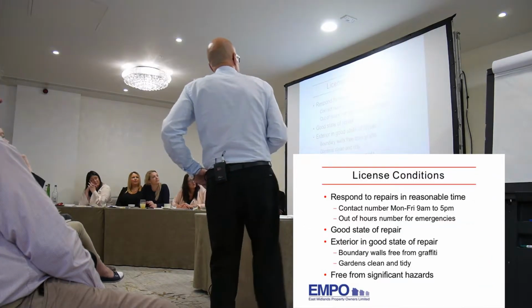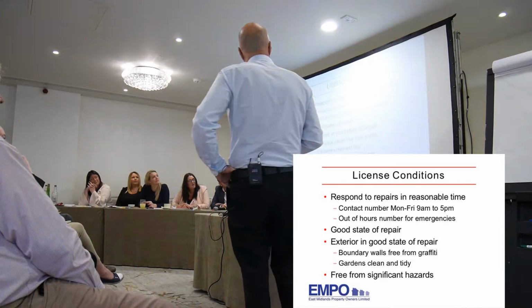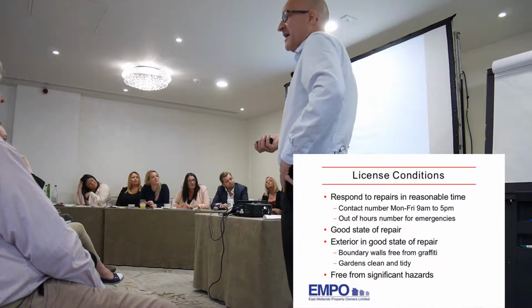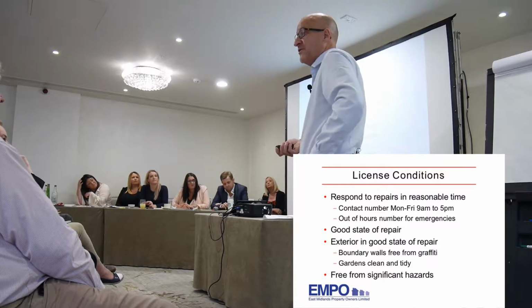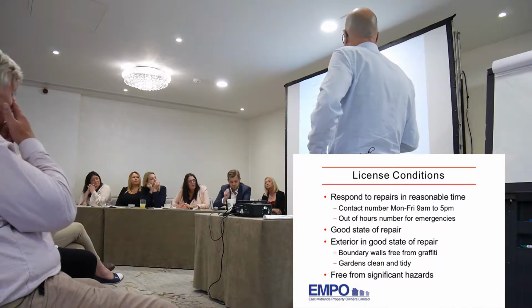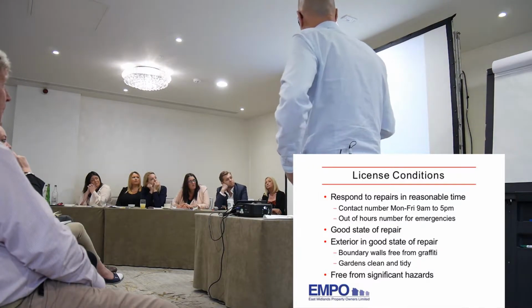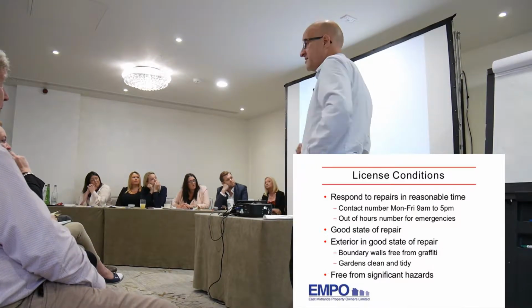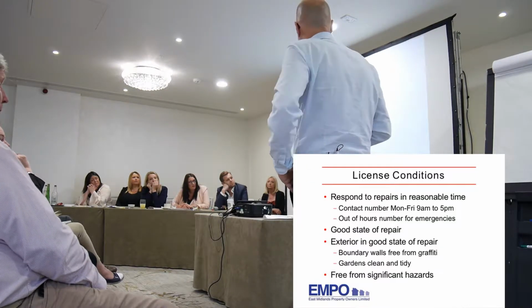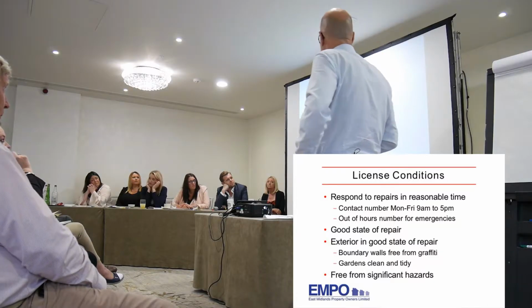So, licence conditions: respond to repairs in a reasonable time. You've got to give them a contact number Monday to Friday 9 till 5, that's me. Out of hours, we've got to inform people of out of hours emergency numbers. Good state, we've got to keep that in good state of repair. Exterior in good state of repair, boundary walls free from graffiti, gardens clean and tidy. You're now responsible for that. You're responsible for making sure that that happens. Free from significant hazards.